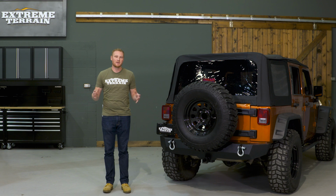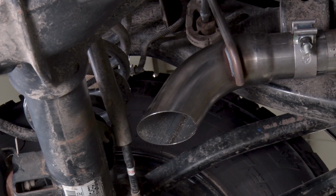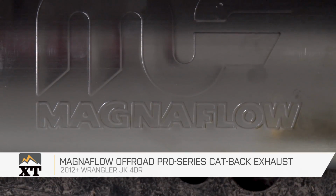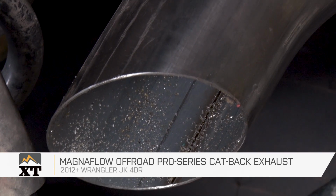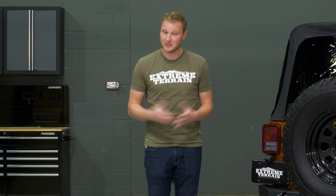And the last system we're going to talk about is the Magnaflow OffRoad Pro Series catback system. That's going to be the shortest system that we're going to talk about today. That actually dumps in front of the rear axle. It's going to be the most simplistic, the shortest system, the least amount of piping to get bent up on the trail, and because it is so short, it's also going to give you one of the more aggressive sounds of all four of the systems we're going to talk about. So let's get into it.